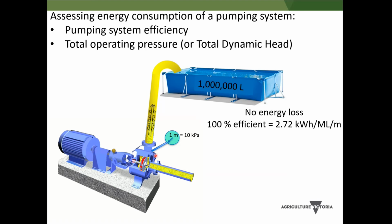So the pumping system efficiency: if that system's 100% efficient, so there are no energy losses in it, it'll take about 2.7 kilowatt hours of energy to pump 1 million litres of water against 1 metre of pressure. We use metres as a common measure of pressure. It's equivalent to 10 kilopascals, so I'll talk about metres of pressure quite a bit. But the pumping system is never 100% efficient.